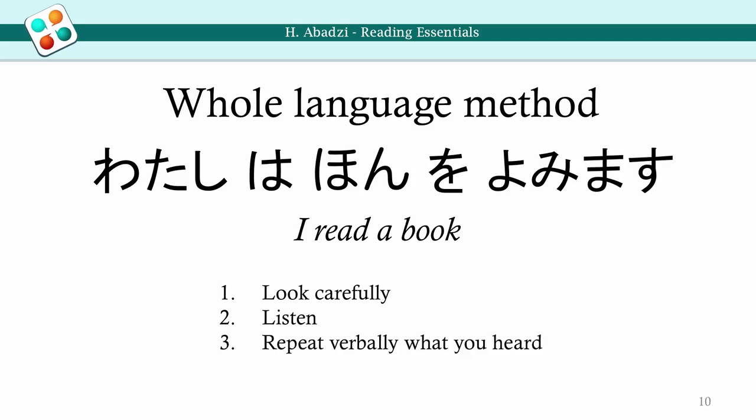Now, repeat verbally what you heard. Can you say the entire sentence? Write on paper what you saw. Did you succeed in learning to read an entire meaningful sentence? Please, try this exercise multiple times if needed.